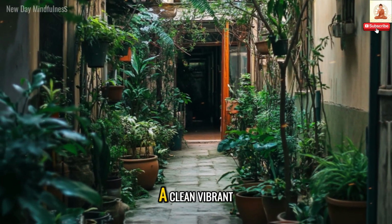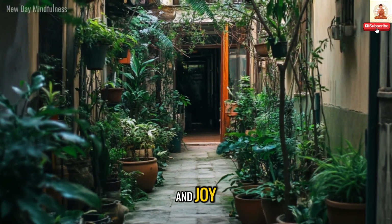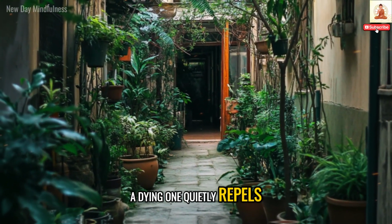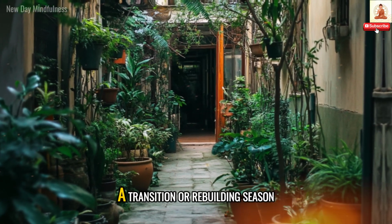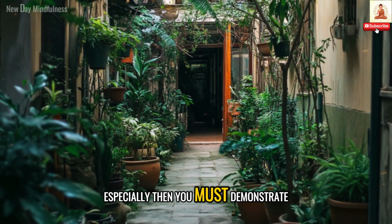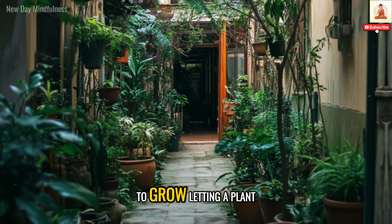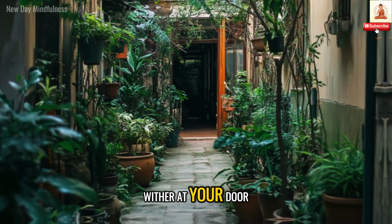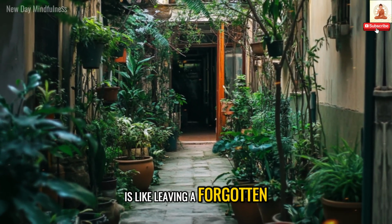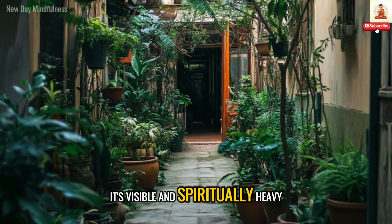The same way a clean, vibrant, well-pruned plant magnetizes attention and joy, a dying one quietly repels it. Even if you are in a transition or rebuilding season, especially then, you must demonstrate to your space that you're willing to nurture what you wish to grow. Letting a plant wither at your door is like leaving a forgotten to-do list taped to your front gate. It's visible and spiritually heavy.